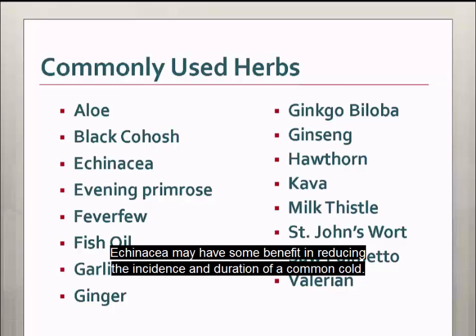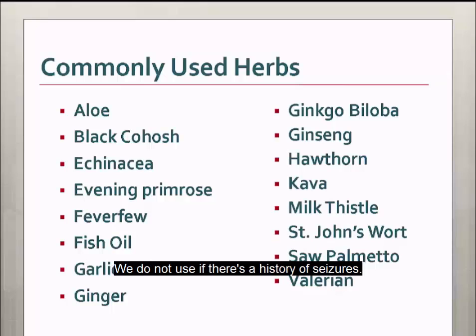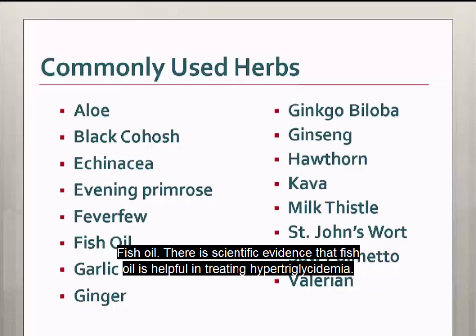Echinacea may have some benefit in reducing the incidence and duration of a common cold. This is for short-term use, because it could lead to liver inflammation. It should be used cautiously with immune system conditions. Evening primrose can be used for eczema, skin irritations, but do not use if there is a history of seizures. Fish oil: there is scientific evidence that fish oil is helpful in treating hypertriglyceridemia.